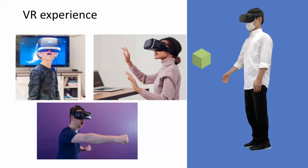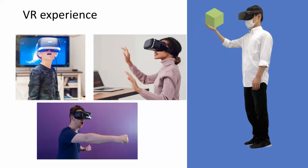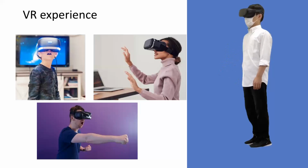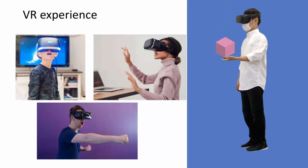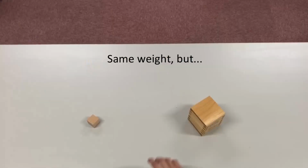In this study, we investigated whether weight illusions in VR occur as in the real world, in a situation where only the appearance of virtual objects is manipulated without haptic feedback.